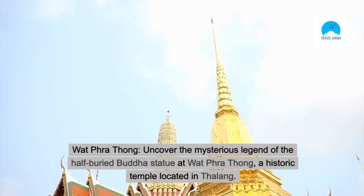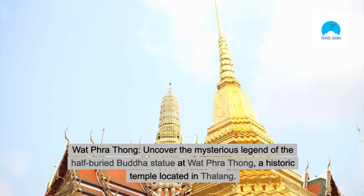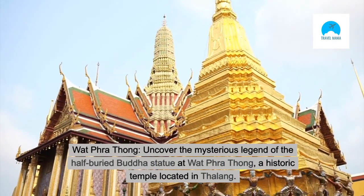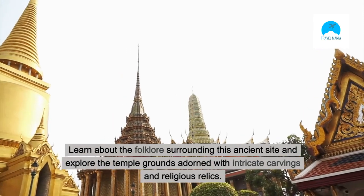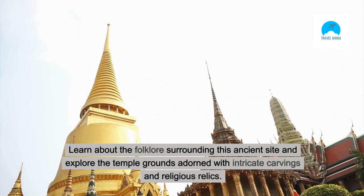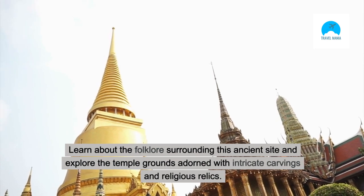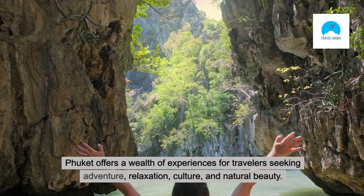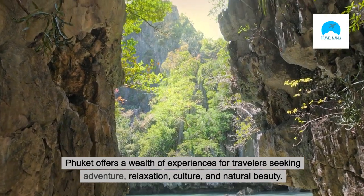Wat Phra Thong. Uncover the mysterious legend of the half-buried Buddha statue at Wat Phra Thong, a historic temple located in Thailand. Learn about the folklore surrounding this ancient site and explore the temple grounds adorned with intricate carvings and religious relics.